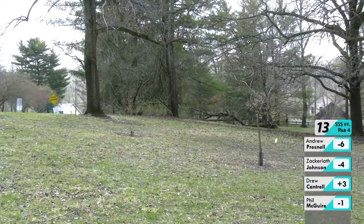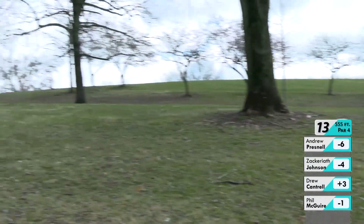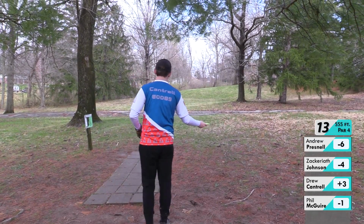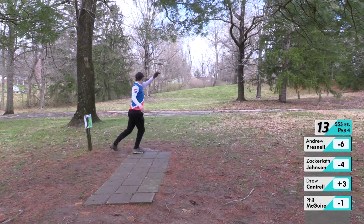And Phil tries the same thing. Oh, gets a little tree action. See, I think it's good to be up on that right side. Yeah, you can throw the hyzer over, I think you have that hyzer over the road. I've only played this position once, so I don't exactly know what the second shot looks like. I'm in the same boat, but yeah, it's so new. It's hard to really know, because that inside line's so tight.